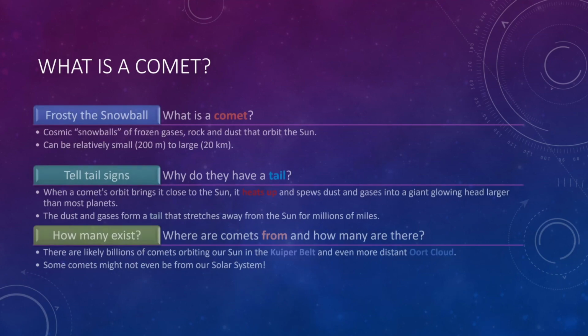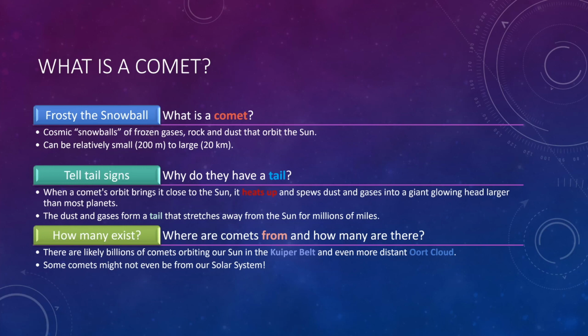Now, if you don't remember what a comet is, it's Frosty the Snowball. Unlike a meteor, or meteorite, or meteoroid, which are rocky or stony, these are cosmic snowballs, these comets. They do have some rock in them, but for the most part, we consider them mostly frozen. You're going to have frozen gases, frozen liquids. You're going to have some rock, and then, of course, little dust particles.